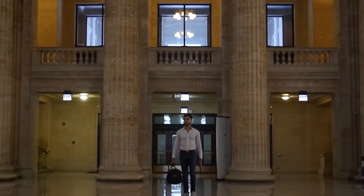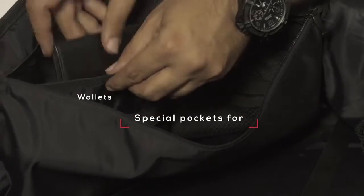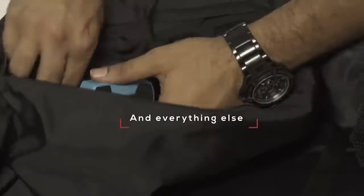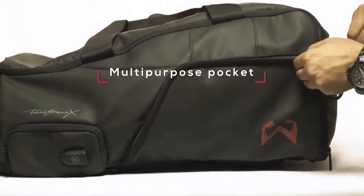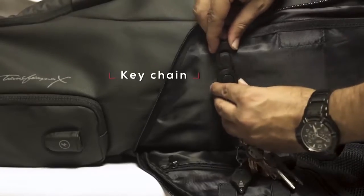Commuters will love the diverse array of storage options the Transforma X offers. From special pockets ideal for storing chargers, wallets, shavers, and almost everything else, to a multi-purpose pocket with a book compartment and a keychain holder.